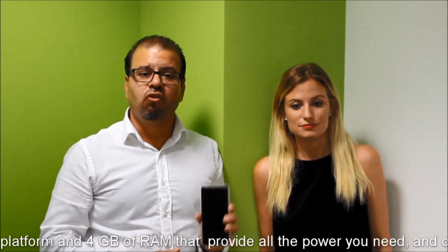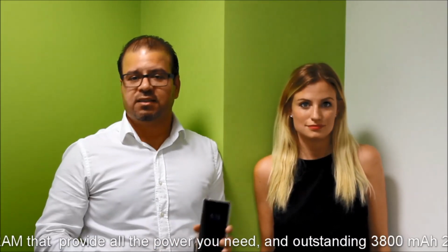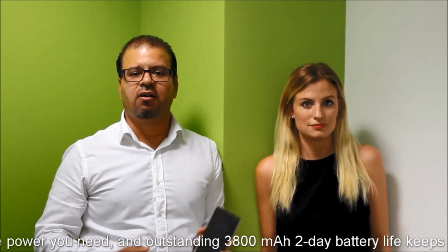Nokia 7 Plus has all the power you need, whether it is power itself, the battery, or the RAM.